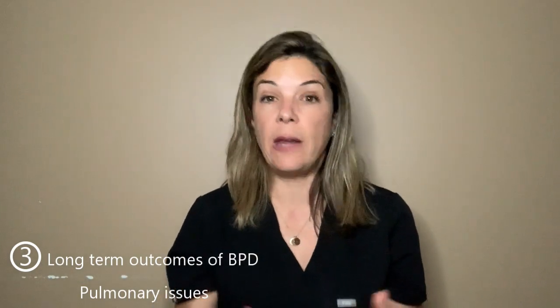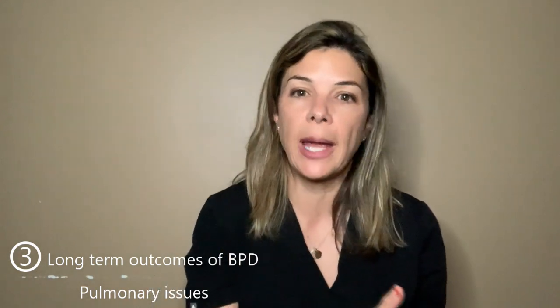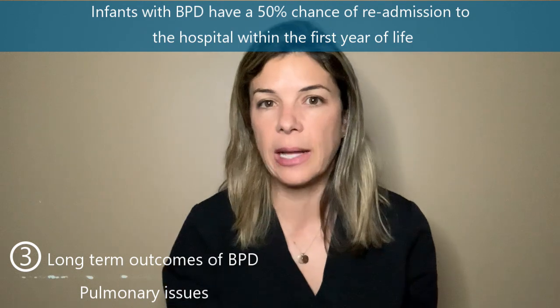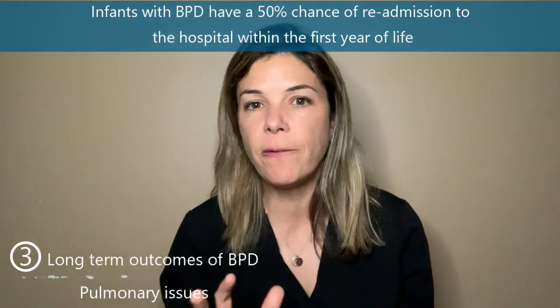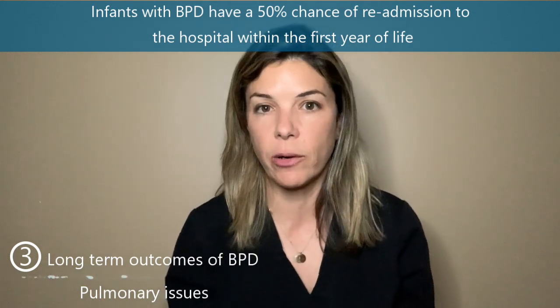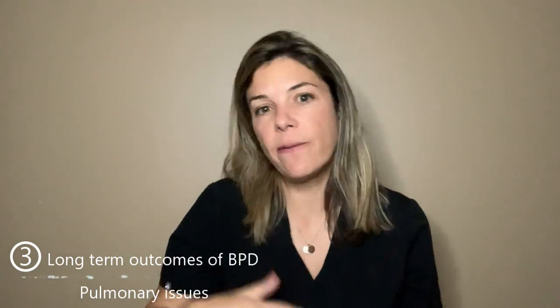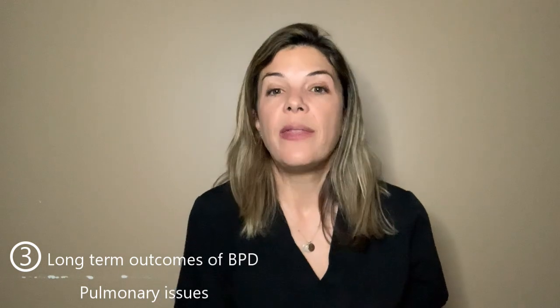So if an infant with BPD gets a cold, they're much more likely to end up in hospital because their lungs are weaker. And in fact, infants with BPD have about a 50% readmission rate to the hospital within that first year of life. Generally though, as infants with BPD get older and their lungs grow, then the symptoms kind of go down.